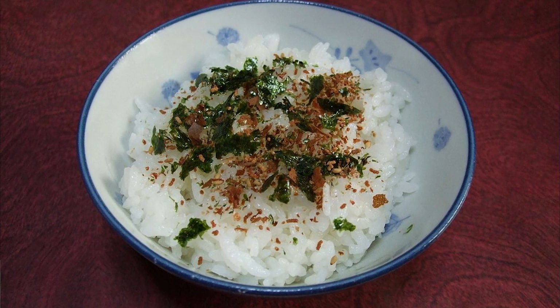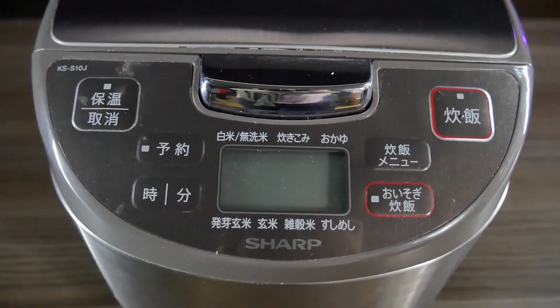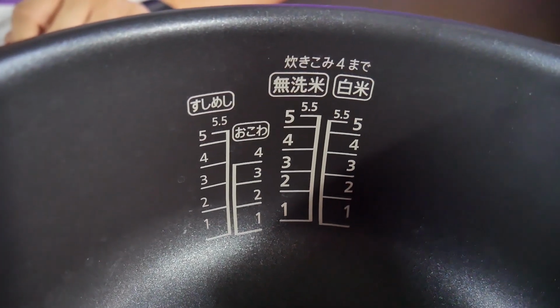You can combine the rice with egg, with meat, or just some spicy sauce. Furikake in Japan is something for spicing up the rice, and it tastes really nice. This rice cooker, I purchased it directly in Japan. And the thing is that everything is in Japanese. But don't be afraid, because even if you don't know Japanese, you can use it.